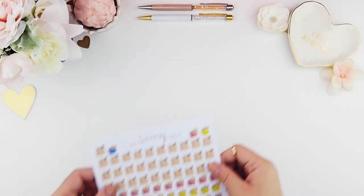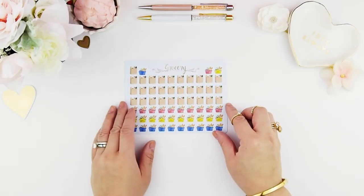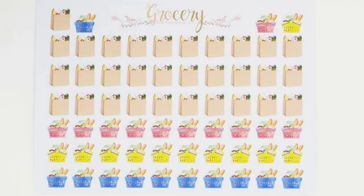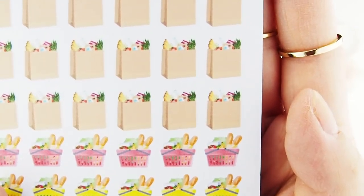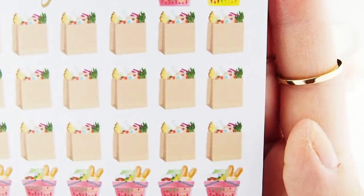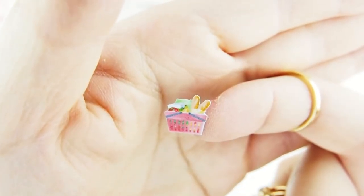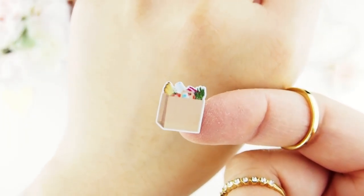Firstly, I have this new grocery sheet. It's actually four different icons. You have your brown paper bags and three baskets in three different colors. Well, the same basket in three different colors. And I was just so tired of using my icon sticker shopping cart, and I figured these are so cute. It has bananas, you can see there's a bottle of milk and some leeks. And look, there's French bread in the basket, and here's a close-up of the grocery bag.